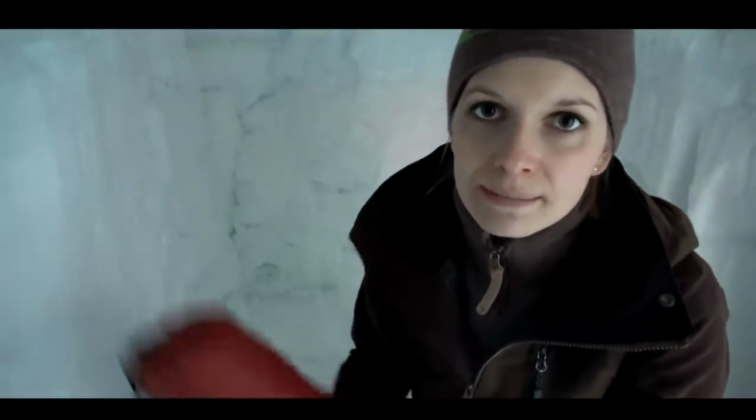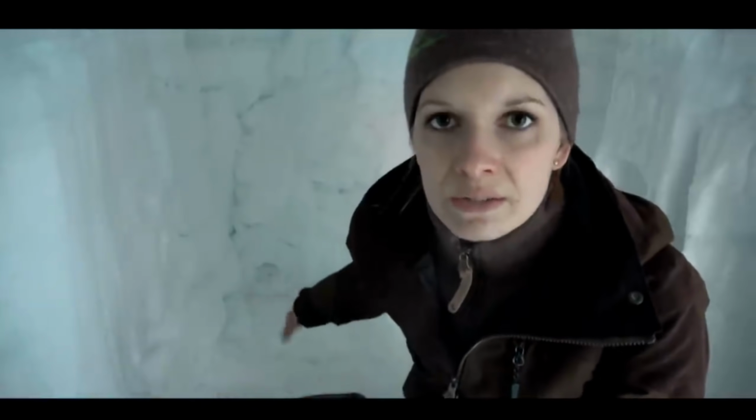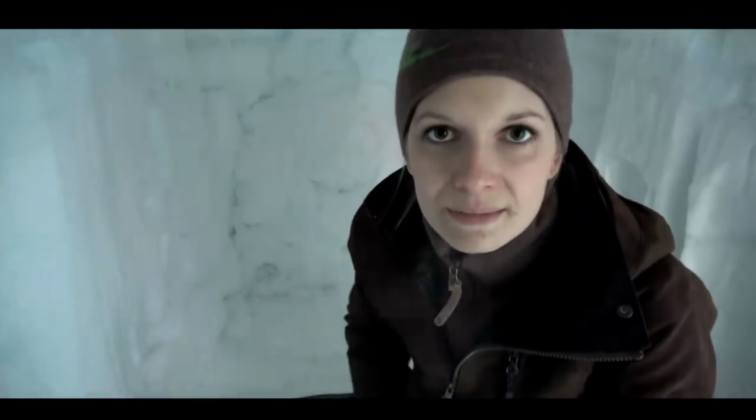Today I have just a small emergency bivouac bag with me. It is small like a rain cover, and this comes directly on the ground and then inside the sleeping pad and the sleeping bag, and that was it.